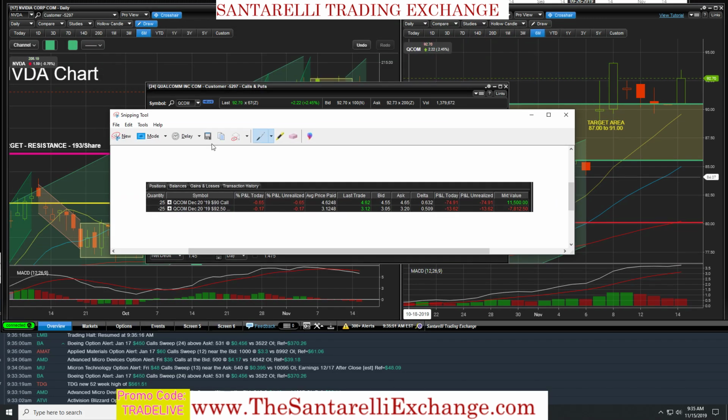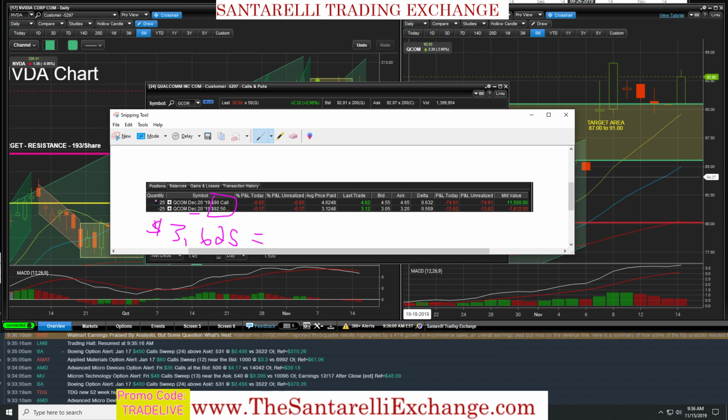And here is our new trade that we just made on Qualcomm for the December 20th expo, 90/92.50 vertical call spread. It's a $3,600 trade. We paid $3,625 for this trade. And the max it could be worth is 25 contracts.